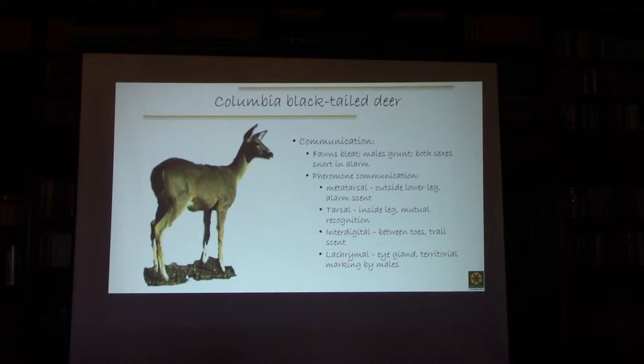My favorite is the interdigital gland, which is actually between the two hooves, which they refer to as toes. And as they walk, they can release this pheromone on the trail and leave a trail for the rest of the group to follow. So even if they get out of sight of each other, they can follow along the trail. It's pretty incredible. I also wonder how mountain lions use that. I wouldn't be surprised if they use it as a way to track their prey. But I actually didn't see anything in the literature about that.